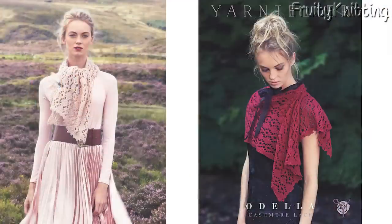Yeah. So there are shawls and scarves and tops and some hats in this book. So I wanted to show you some of the contenders that I've picked out. This design here was my early favourite. It's called Odella, and I think it looks really elegant, but it also looks like it wouldn't be too challenging.